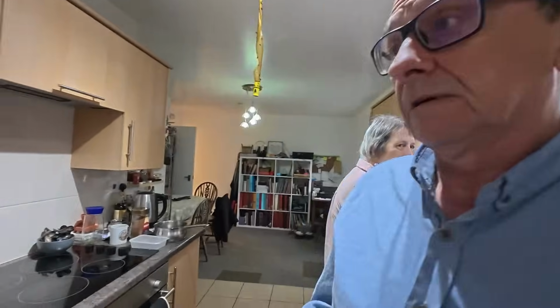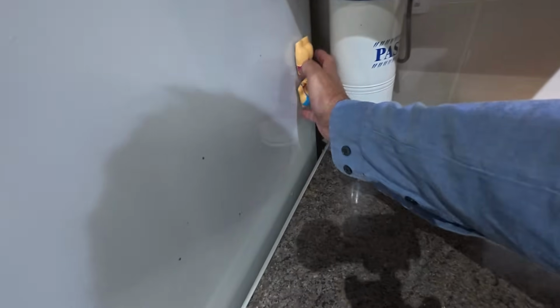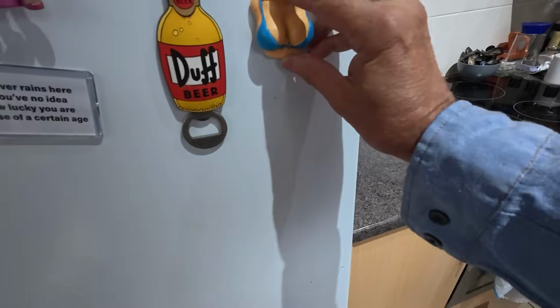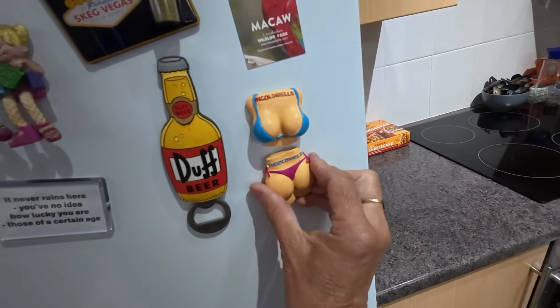It's happened again, Sandra. Hello. It's always happening. I don't get this. What's that? Well, they've gone, but they normally slide down there, and now they've slid over here. What's going on with these? There's something wrong with this fridge. It's slippy. Right, that's that.